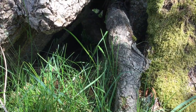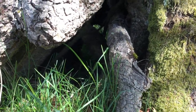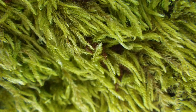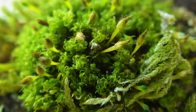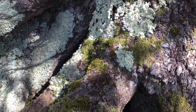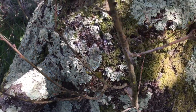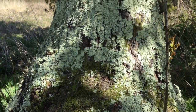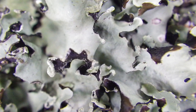The whole of the tree is covered in mosses and lichens. Some of the mosses already have spores. The lichens, which are dog lichens, are home to woodlice and millipedes. The woodlice and millipedes are fed on by nuthatches, tree creepers and woodpeckers.